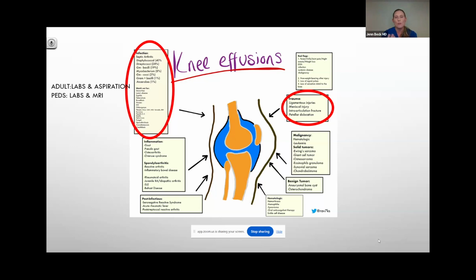More algorithms go towards getting labs and then getting MRIs, because we know more typically we're going to be taking them to the operating room, and we need to know what the bone component is. For people working in emergency rooms, that's really the differentiator: the pediatric population more commonly has the infection starting from the bone and then leaking out into the joint, whereas in adults it more commonly starts in the joint and much less commonly goes into the bone.